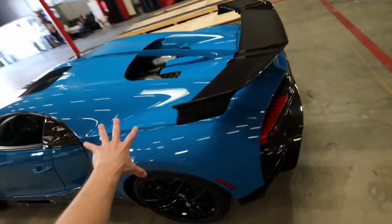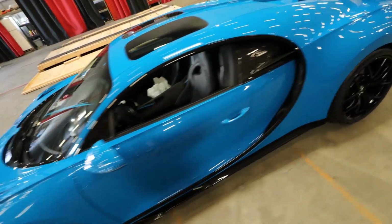I don't know. I know there was one Chiron that sold for $2.4 million. Obviously my car was $880,000. That's a big spread. That's a very big spread. But maybe by the end of 2022, I don't know. The Chiron is definitely a major goal. What do you guys think? What do you think? Chiron? Maybe? Yes. On that glorious bombshell, enjoy this view of the Chiron Pur Sport.